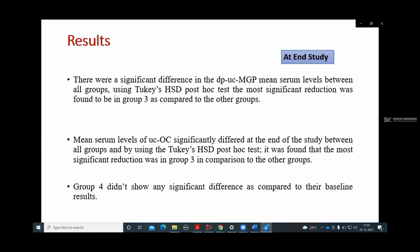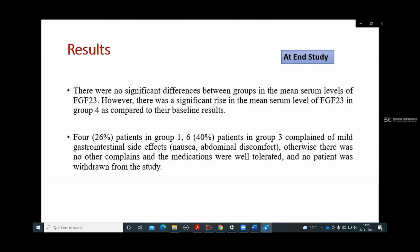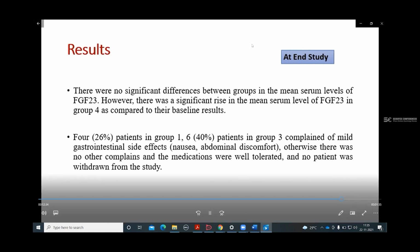Also, group 4, which took only the standard therapy, didn't show any significant difference as compared to their baseline results. Also, at the end of the study, there were no significant differences between groups in the mean serum levels of the FGF23. However, there was a significant rise in the mean serum level of the FGF23 in group 4 as compared to their baseline result, and this is a bad result.